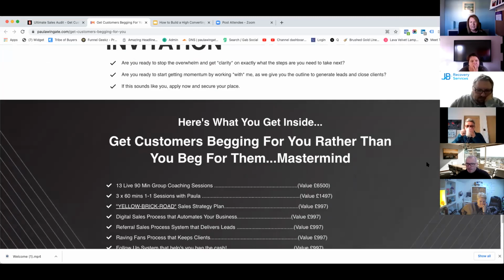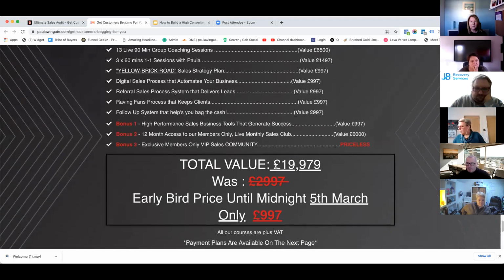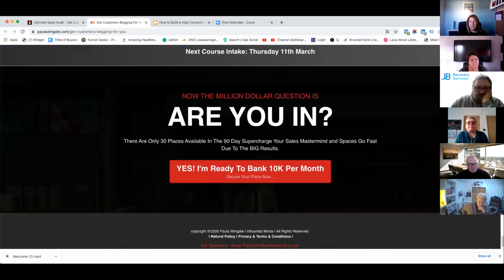And then we give them the stack again. Here's what you're going to get inside. Remind them about what they're going to get inside, what the value of that is. These big buttons. And then we get to the end and we say, now the $1 million question is, are you in? And start talking about, there's only 30 places available, the 90-day supercharged Sales Mastermind, and spaces go fast due to big results. Again, scarcity within the terminology. Click the button.